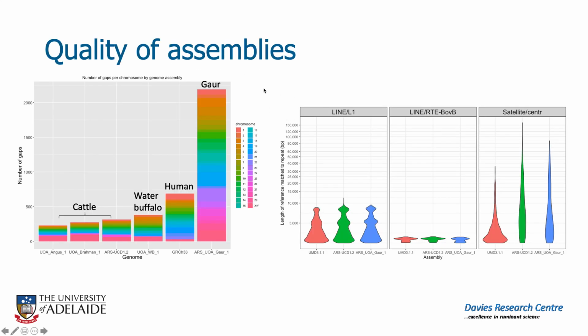When I have the final assemblies, I will usually check them in a few ways, and I will only touch on two aspects here. For more detail, please refer to the links to the papers. The number of gaps tells me how fragmented the assembly is. The smaller the number of gaps, the better the assembly is.